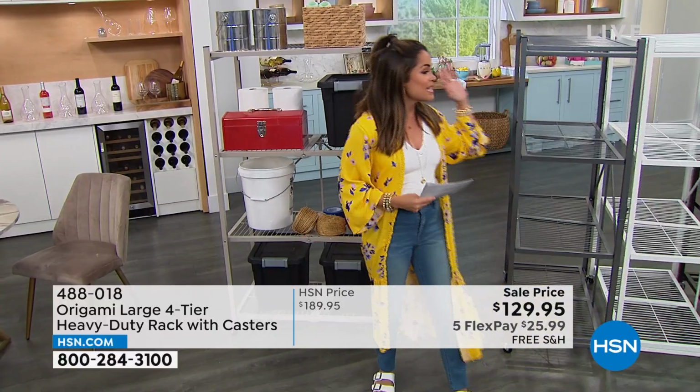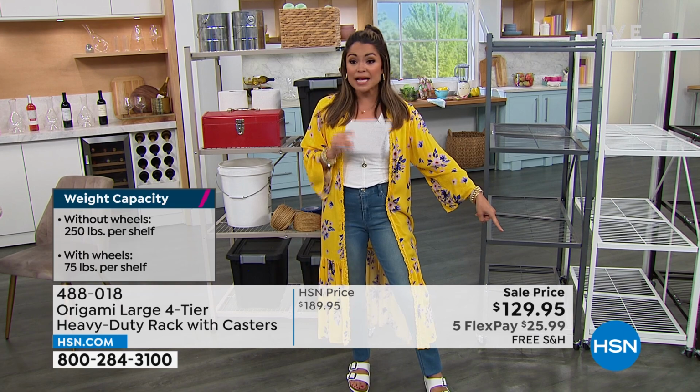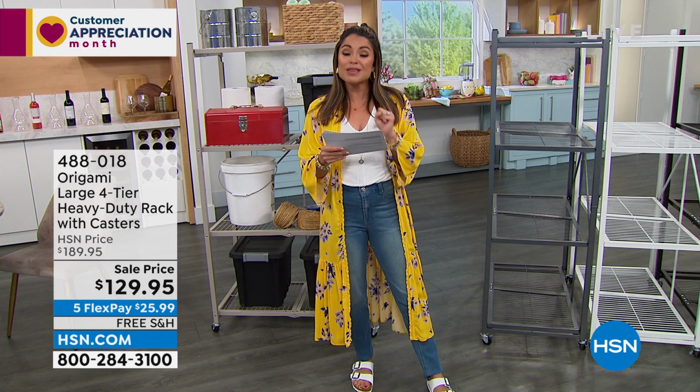We have so many designer-friendly colors that you can choose from, and typically, this comes to you at $189.95. Look at our price. This is a $60 savings, plus the extra savings of that free shipping and handling, plus five flex pay. All of that ends today. It's the last day of the sale. And this has 3,500 reviews, and nearly 3,000 of those are a perfect five-star.